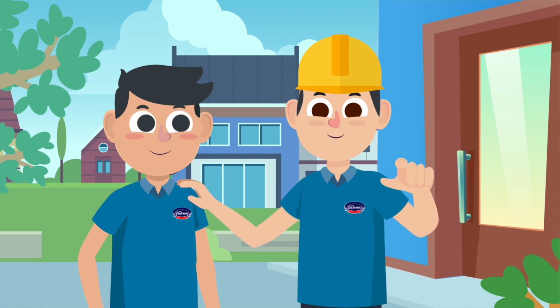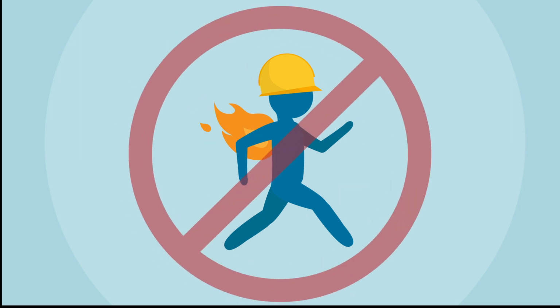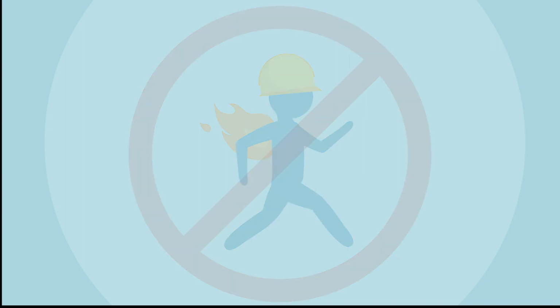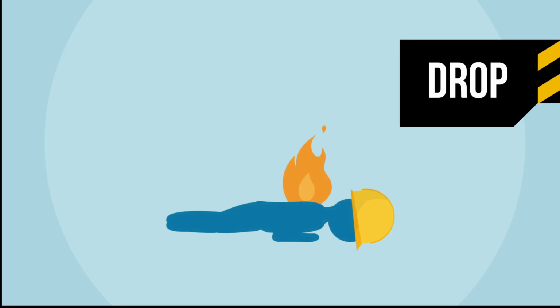But what if you catch fire? If your clothes or your hair catch fire, do not run. Doing so will only fan the flame by adding more oxygen. What you should do instead is stop where you are, drop to the ground, and roll from side to side until the fire is gone.